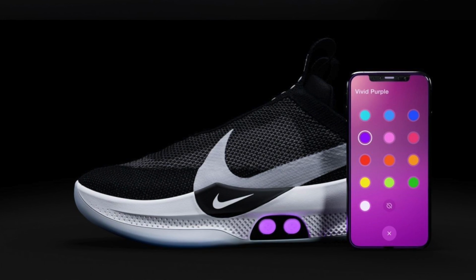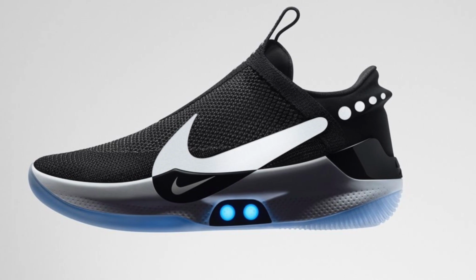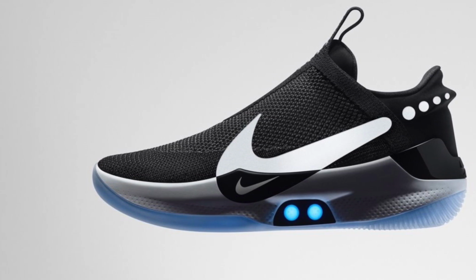And one of the coolest features of the app is the fact that you can change the colors of the LEDs on the shoe. I'm a geek when it comes to that stuff. I love LEDs. I love lights, glow-in-the-dark shoes. So when you have something that actually lights up like that and then changes colors and you can actually choose a custom color, fire. Super dope to me, and really happy that they're including that on the app.